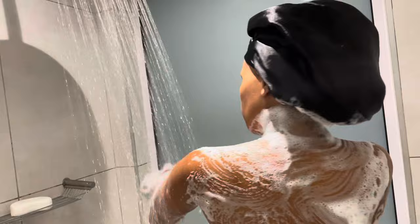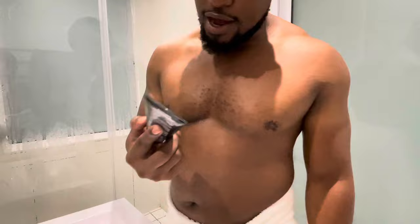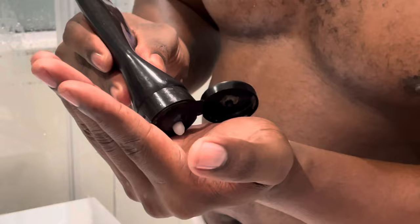Morning guys, let's get into my skincare routine. So first we're gonna use our face scrub. Okay, let's apply it. You must rub it, but gently.